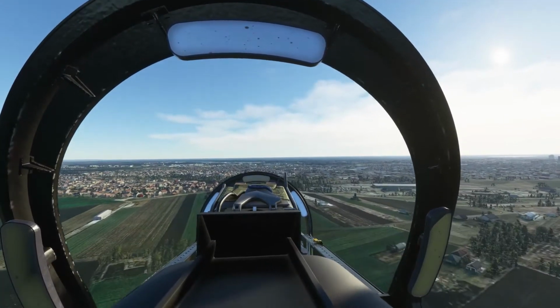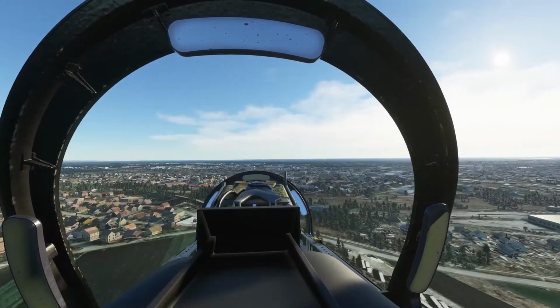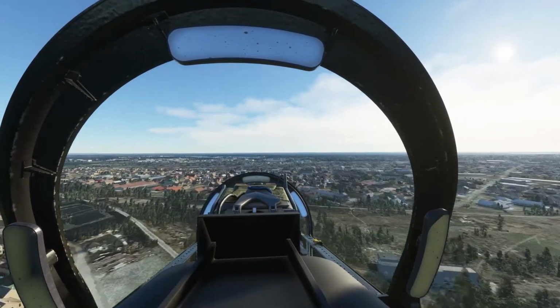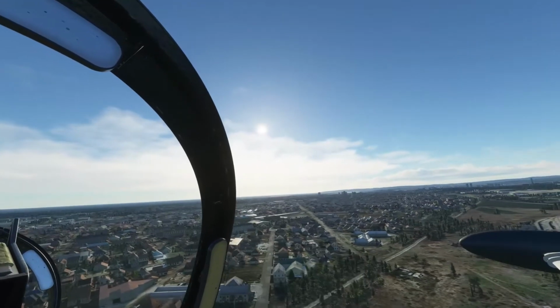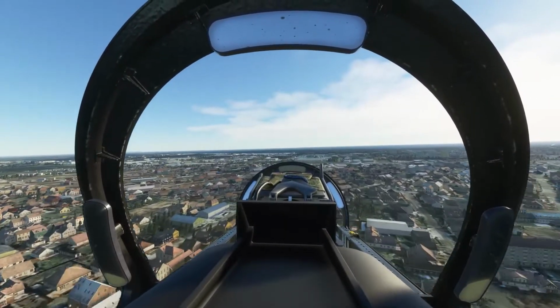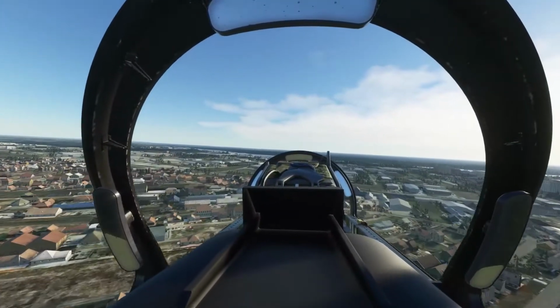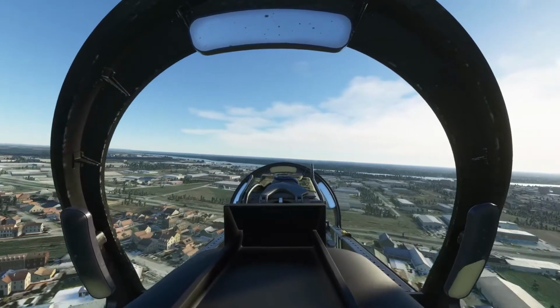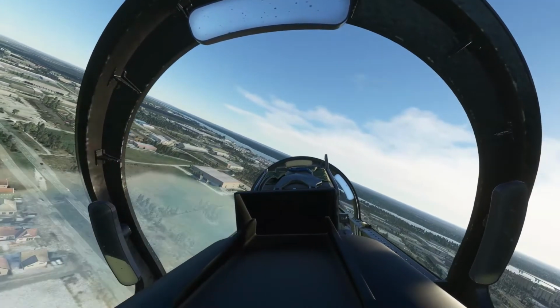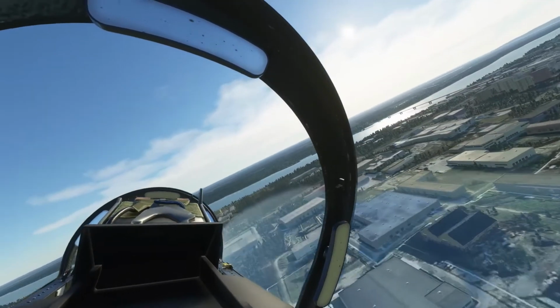007 leaving my airspace, frequency change approved. Tower 007 frequency change. Keep the speed under control. Nice. Here's the river coming up. Just swing to the left because I want to pick up this bridge. There's the bridge, right on cue.